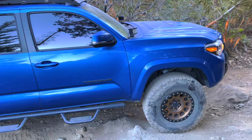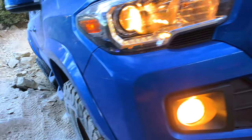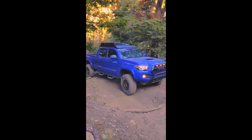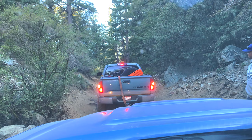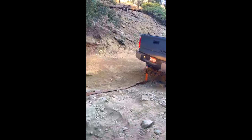All right, let's see if we can go up this area. It's hard to see, but I did clear all this area by myself with no help needed. That's pretty gnarly. But all right, time to continue on. Getting pulled out again up this steep section. It's very rocky and a lot of loose dirt, so it's hard to get traction. Good.